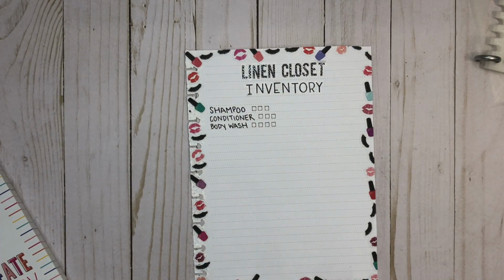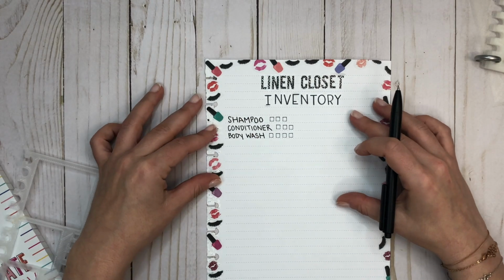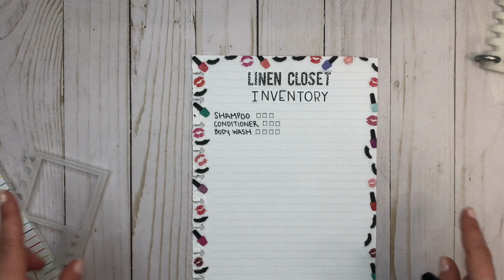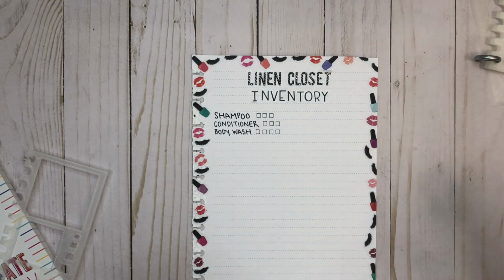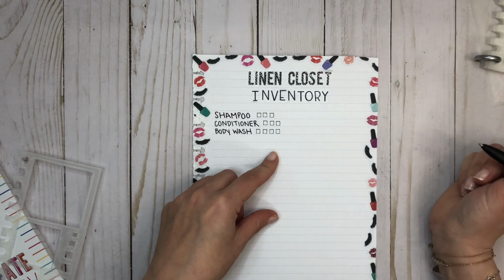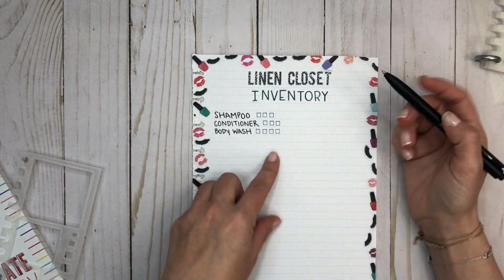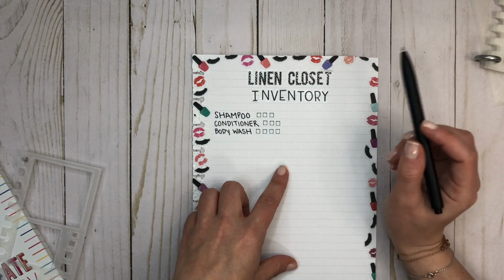Okay, so this is my plan. Now this does not include shampoo, conditioner, and body wash that's currently in my shower. This is just what's in my linen closet. So it's like my back stock, my overstock. Once I take a bottle of shampoo out of this, I'm going to do a check mark and check it off, or maybe do an X or something like that. Maybe I'll color it in with a marker that's one of these colors.